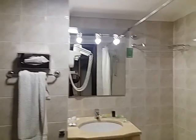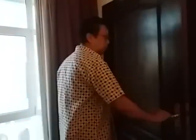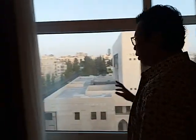Okay, so also this is the bed. This is the room. It's a joining room, and the view is looking at the main road.